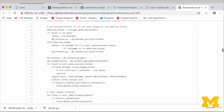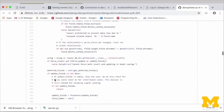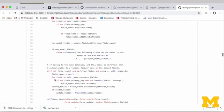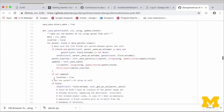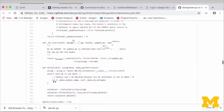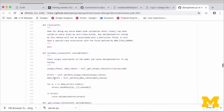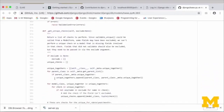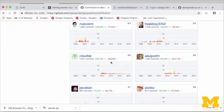And these are methods that would be documented, like serializable value, save, and there's a whole bunch of other stuff. See how much work is in save base. You should probably be looking at the Django documentation to see all this stuff. Save parents. We're still in the model object, right? Get extra preview. Okay. Prepare database, save, clean, validate unique. And so this is just code that was written by these people. All these people wrote all this code and read all the documentation and tested the heck out of it.